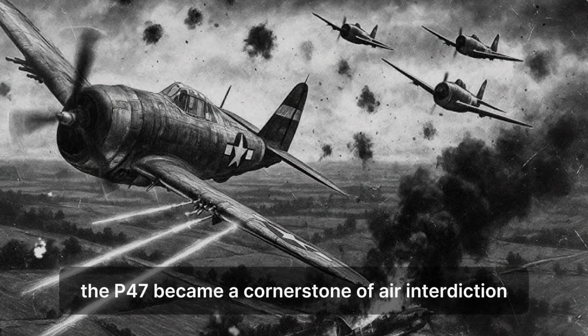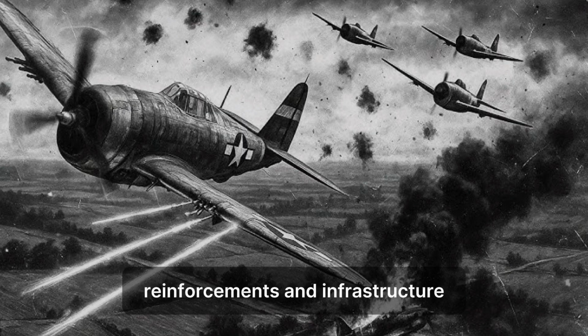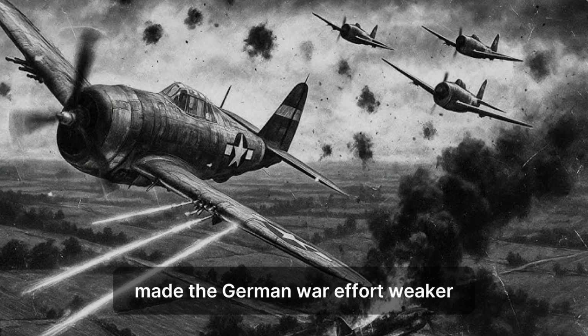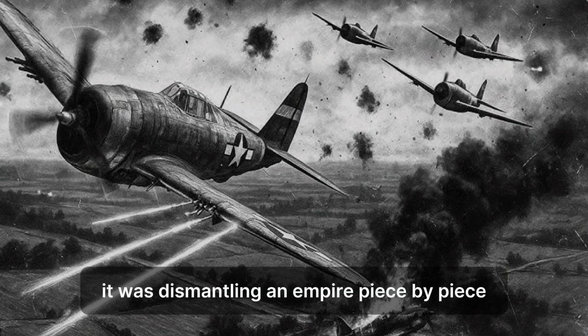The P-47 became a cornerstone of air interdiction, the systematic destruction of enemy logistics, reinforcements, and infrastructure. Every bridge destroyed, every fuel truck incinerated, and every supply depot bombed by a Thunderbolt made the German war effort weaker. The Jug was not just winning dogfights, it was dismantling an empire piece by piece.